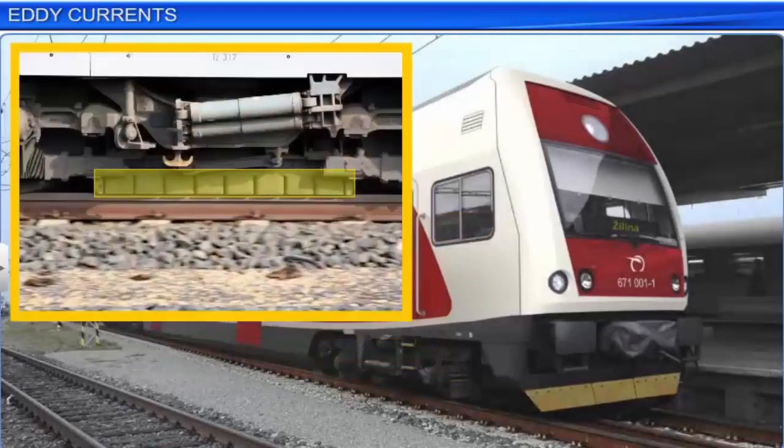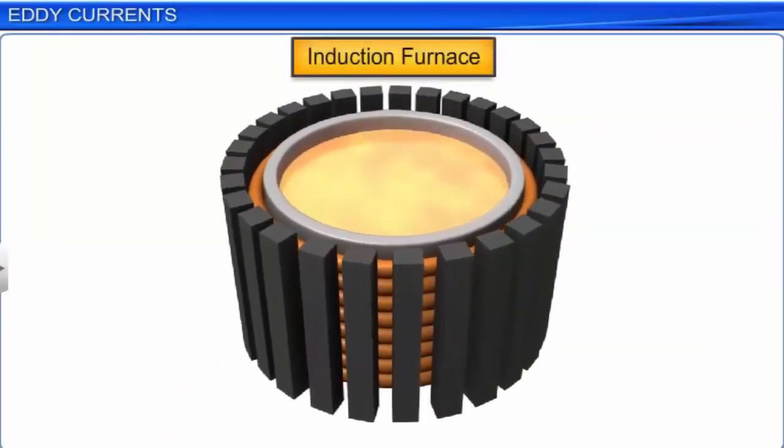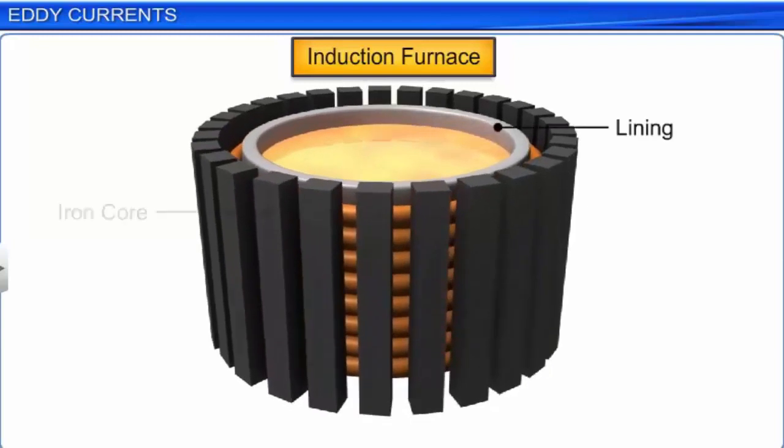Strong electromagnets are situated above the rails in some electrically powered trains. When the electromagnets are activated, the eddy currents induced in the rails oppose the motion of the train. As there are no mechanical linkages, the braking effect of the train is smooth. Certain galvanometers have a fixed core made of a non-magnetic metallic material. When the coil oscillates, the eddy currents generated in the core oppose the motion and bring the coil to rest quickly.